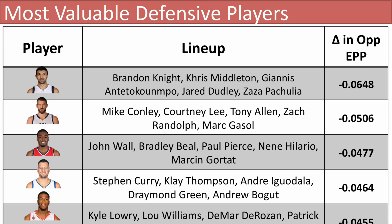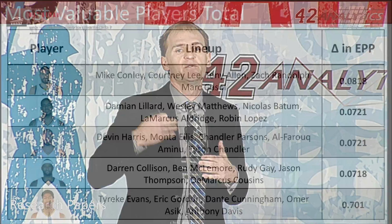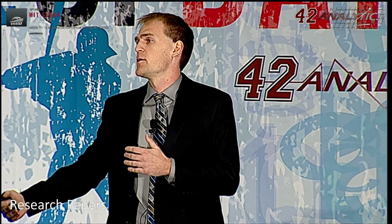We can also assess a player's defensive value by looking at how, when that player enters a lineup, they affect that lineup's expected points given up on defense. And then we can combine that with the offense to get the total player value: when they enter that lineup, how much are they affecting the difference between the expected points scored on offense and the expected points given up on defense. And so Marc Gasol last year was the most valuable player to his lineup according to that metric.